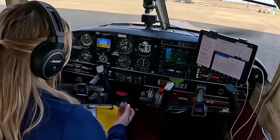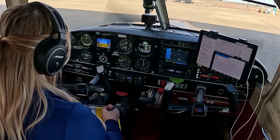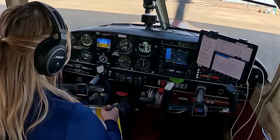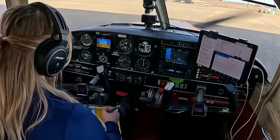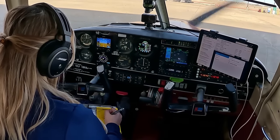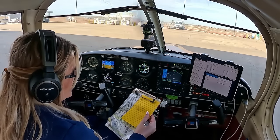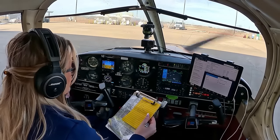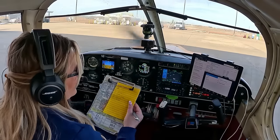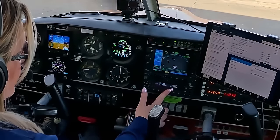Cherokee 738 November is cleared to Sierra Golf Romeo Airport via L Direct, then Direct. Climb maintain 3000, expect 7,000 10 minutes after departure. Departure frequency 127.22, squawk 4656. All right, cleared to Sierra Golf Romeo via L Direct, then Direct. Climb maintain 3000, expect 7000 within 10 minutes. Frequency 127.22, squawk 4656 for 738 November. 738 November, readback correct.